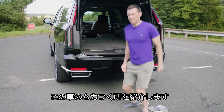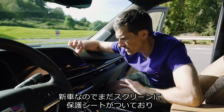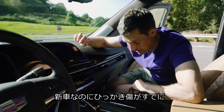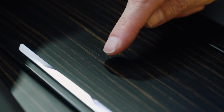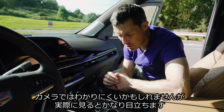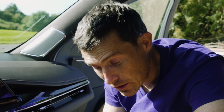That brings me on to 5 annoying things about this car. This car is literally brand new. Look, it even has the protective cover for the infotainment display. Oh, I'm so tempted to just remove that. It'd be satisfying. Anyway, even though it's brand new, there's some scratches in this veneer already. I think this will scratch really easy. It's hard to see on camera, but I can see it with my eyes and it would drive me crazy. And in case you're wondering, Clive, that wasn't me.